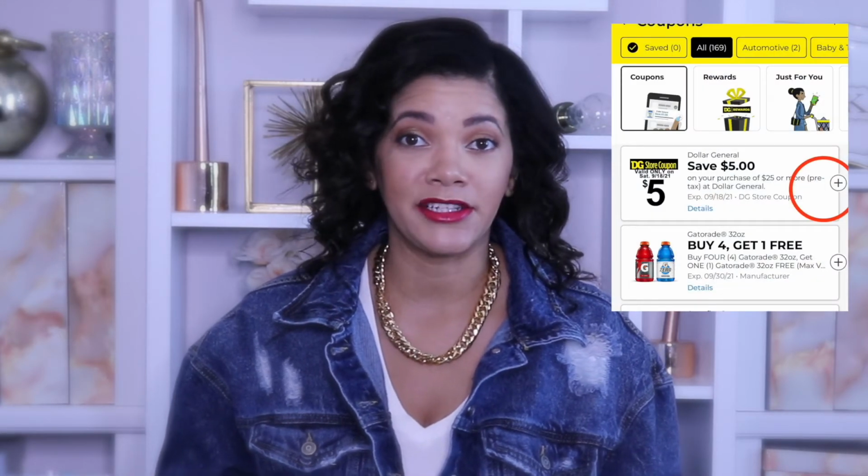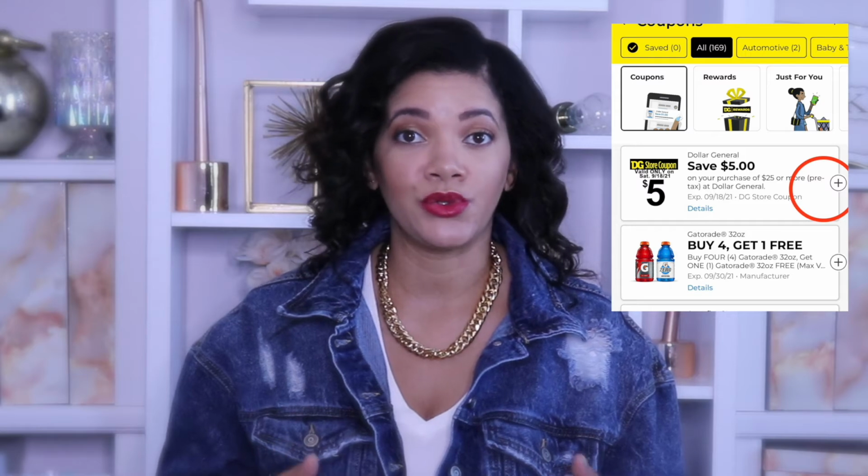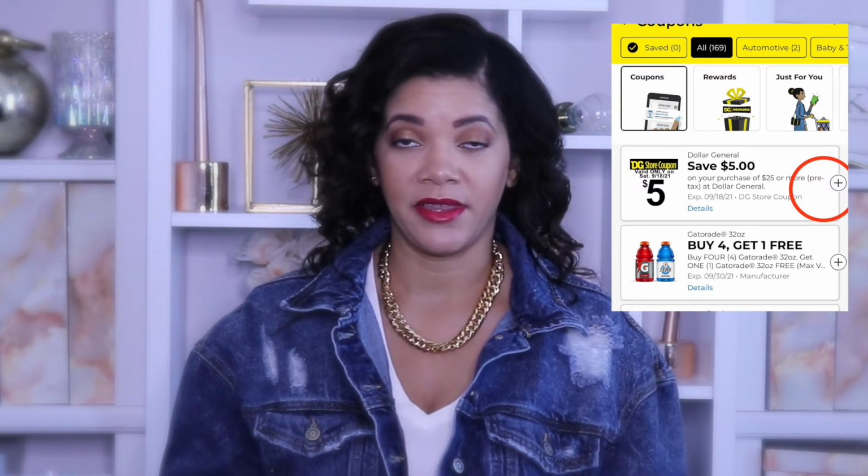You can simply add coupons by clicking the little plus sign next to the coupon and continue to scroll through the app, add coupons that you think that you will use, and then you're able to redeem them at checkout simply by entering in your phone number. So that is how the Dollar General app works. Be sure that you download that app before you try to do any couponing at Dollar General. Otherwise, you won't get your savings, girl.